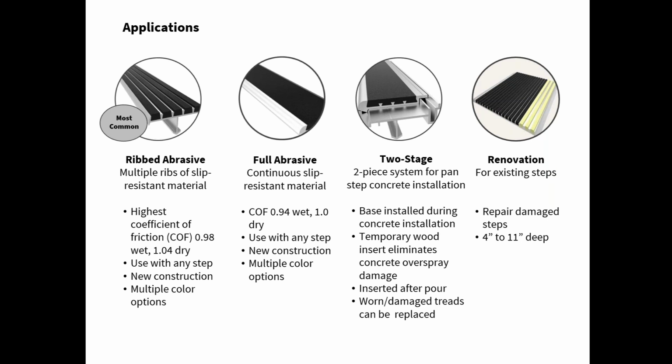Another aspect that's nice for the 2-stage system is after the building is opened, if you did have damage with your stair nosings, where if it was embedded into concrete, you would be really looking at only an aesthetic fix. With the 2-stage, you could simply just replace that top. So it's a replaceable 2-stage system.